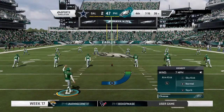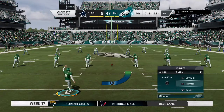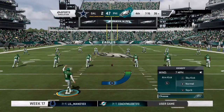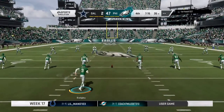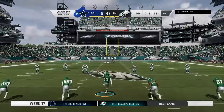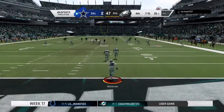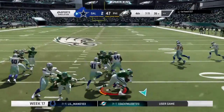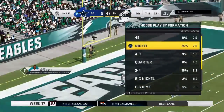Michael Batchley set to kick off. So they throw the pick six. They'll get another shot at it now as this one's in the air. Fielded about a yard deep. And a good return as he'll be stopped just shy of the 30-yard line.